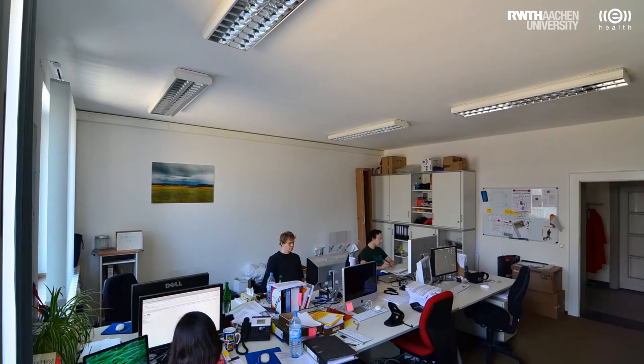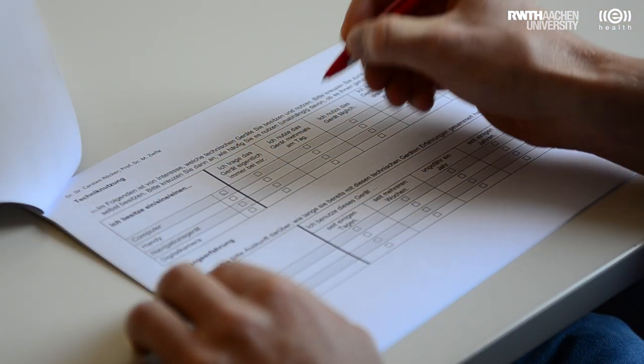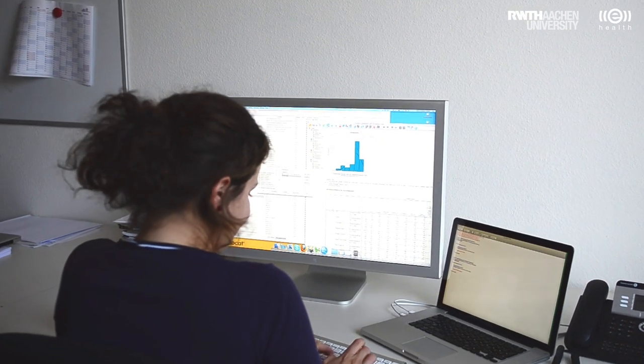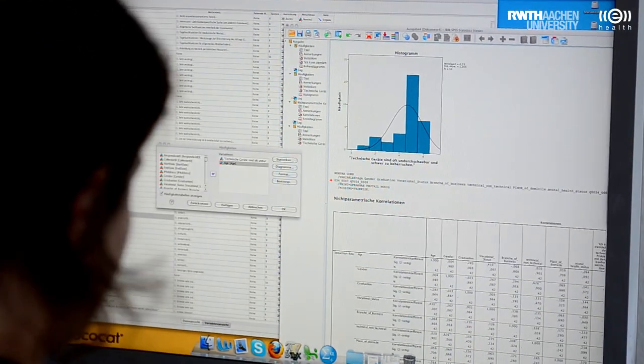In order to guarantee user-centered development, our interdisciplinary team conducts user studies in the Future Care Lab. We have learned that seamless and almost invisible integration of medical devices is important for user acceptance. Telemonitoring in the Future Care Lab, for example, received high usability scores from potential users.